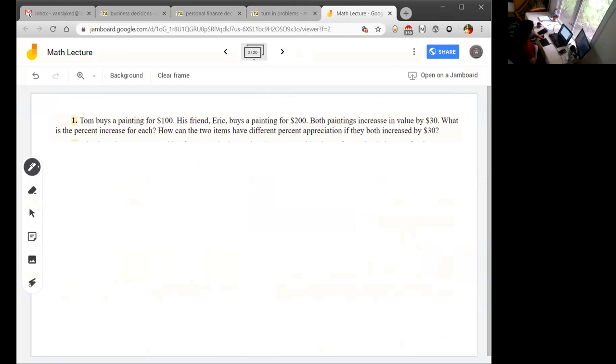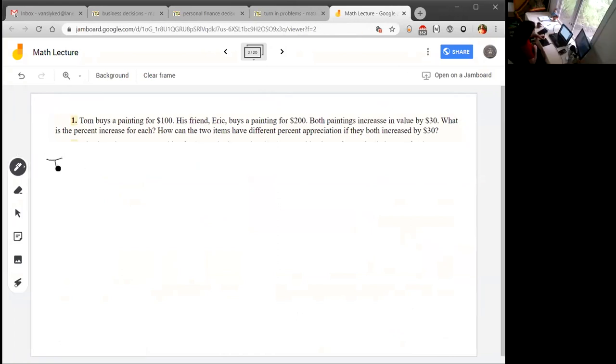Okay, so for Tom, our general formula for percent change is change divided by original. So in his case, the change is 30. The original is 100. And we get 0.3, which is 30%.